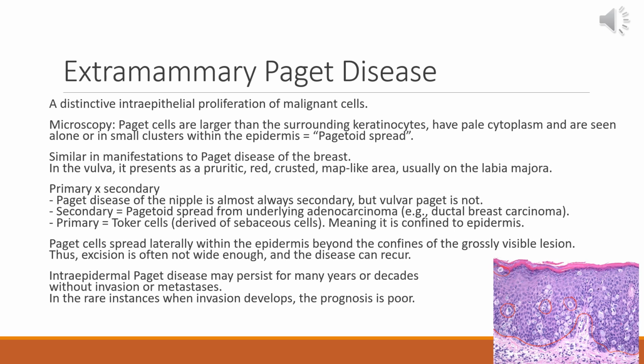The discussion about primary and secondary disease is very interesting. Paget disease of the nipple is almost always secondary, but vulvar Paget disease is not. This is because the pagetoid spread from the underlying carcinoma seen in the breast is secondary. First you have ductal breast carcinoma, and then you have something like seeding of the overlying epithelium with this pagetoid spread. But in the vulva, it can be primary. So that means there is no underlying adenocarcinoma, and yet the epidermis has some pagetoid spread of neoplastic cells.